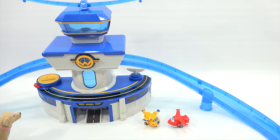What do you think? We touched all the bases, LPS Dave. Yeah. It is the Super Wings playset.